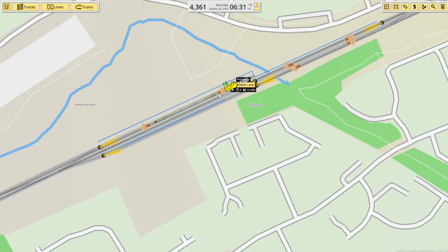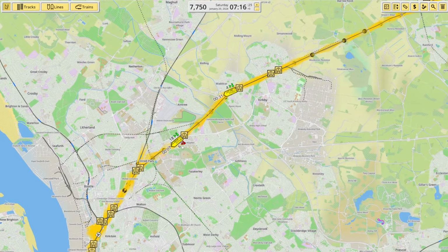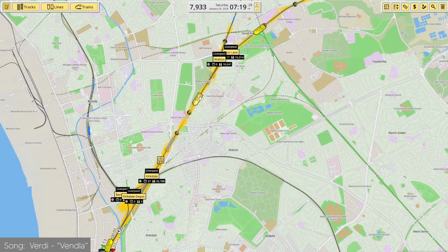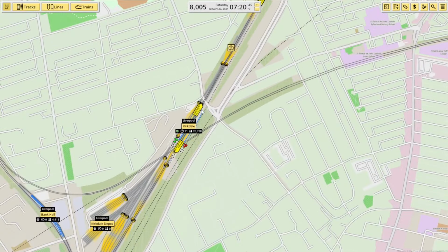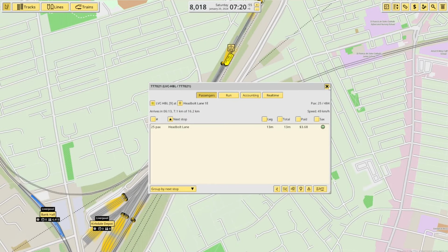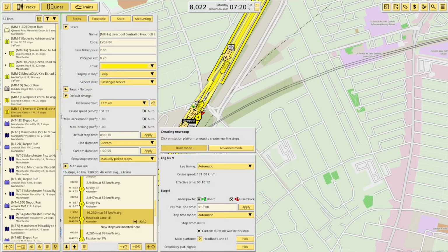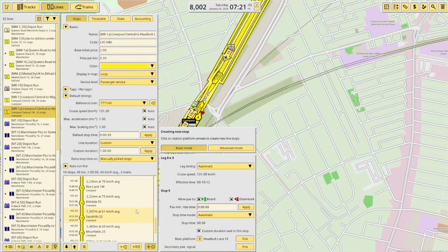I mean, don't delay each other too much, I guess. Just follow this head. Where's the Headbolt Lane one? There it is. Let's just see what that does. Hang on. Okay. I mean, it's not too bad. It does seem to catch up with this one. But that's running on time. And that's running early, in fact. Maybe it's got too long then. Maybe that line needs to be padded out more then. So lines, let's have a look. Headbolt Lane. We've been waiting there for 15 minutes, but it's still got a lot of... It's running early.